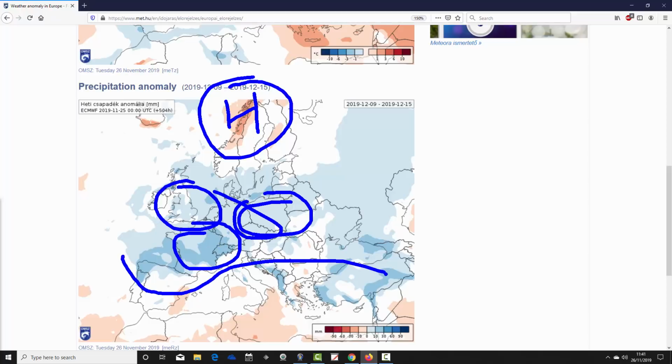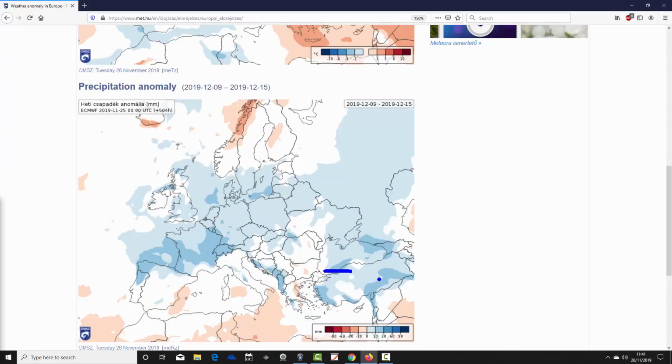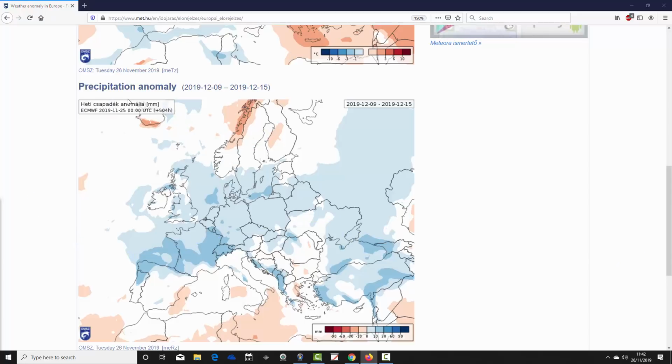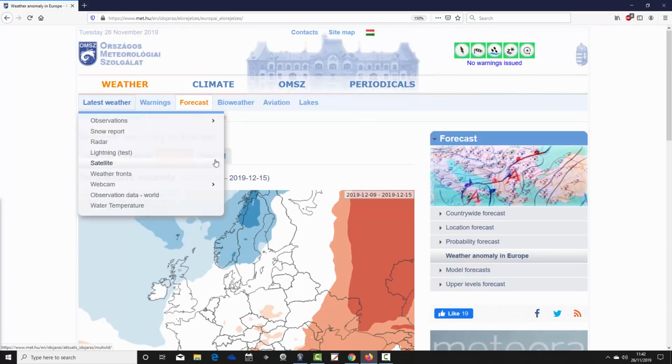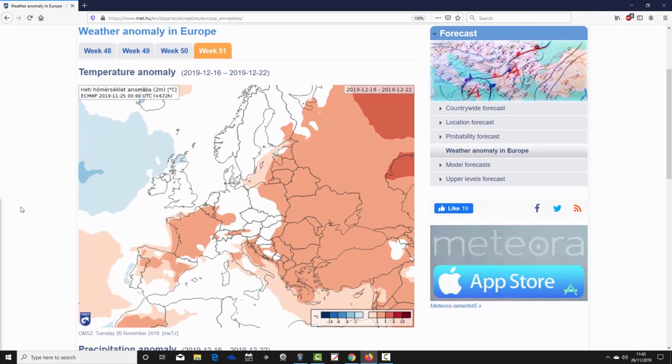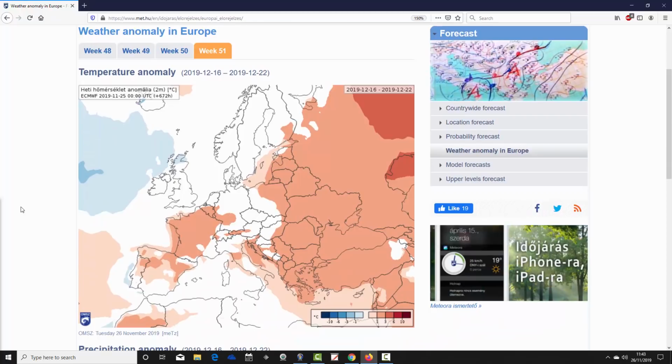Down into the Med, actually looks a little bit drier, especially through this central basin of the Mediterranean. This southeastern part of the Med, again looking a little bit more unsettled there. I think we're likely to be bringing in a jet stream, something like that, and we may have some high pressure still up here, but explains things being rather colder in this part of Europe. And then we're through to week 51 for the year, so coming towards the end of the year really, which is week 4 for our forecast period.